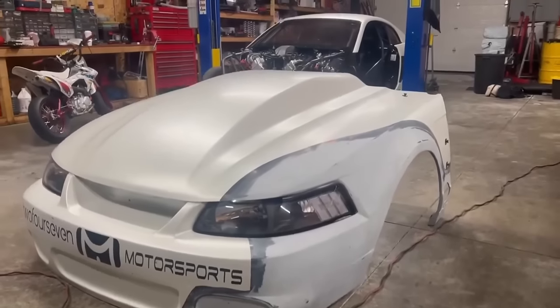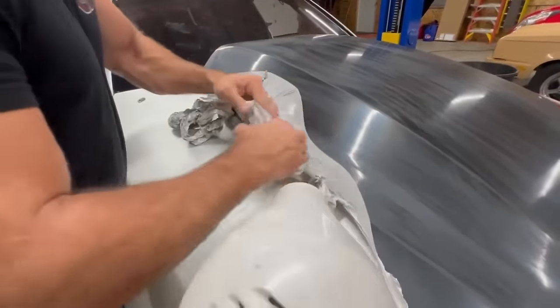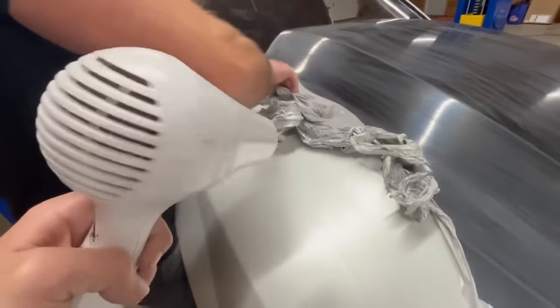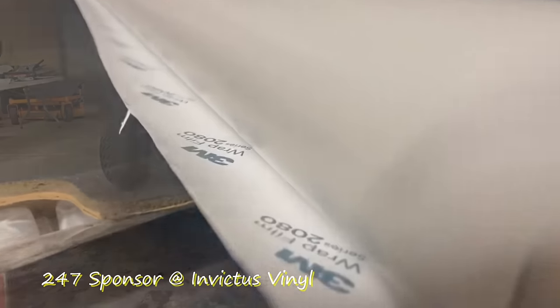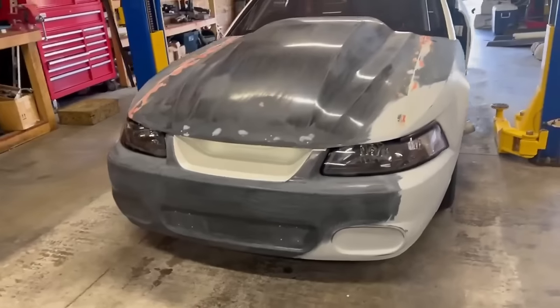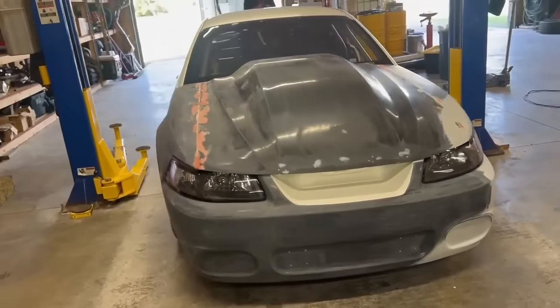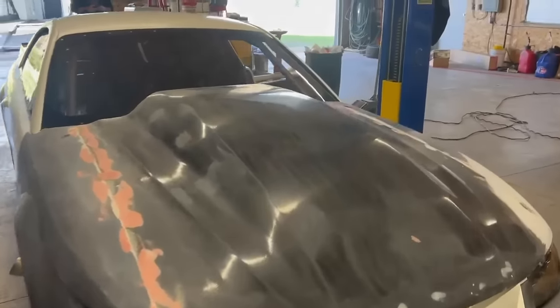So it's Friday. And there we were, thinking we were gonna show up for testing with a beautiful car again. Well, we ran out of wrap. It's only cosmetic, so we don't really care. A little ugly, but she's gonna be beautiful. So we're gonna load her up anyways.